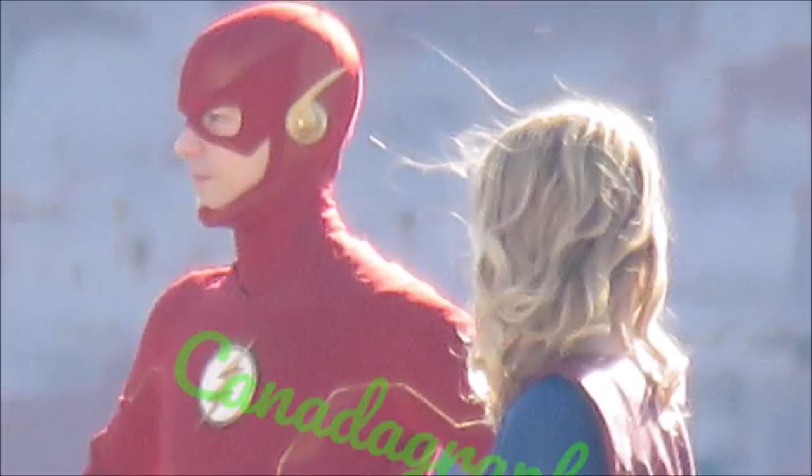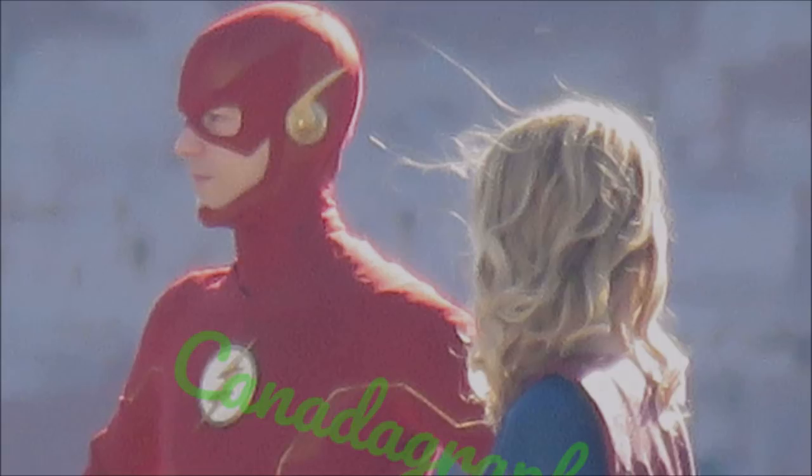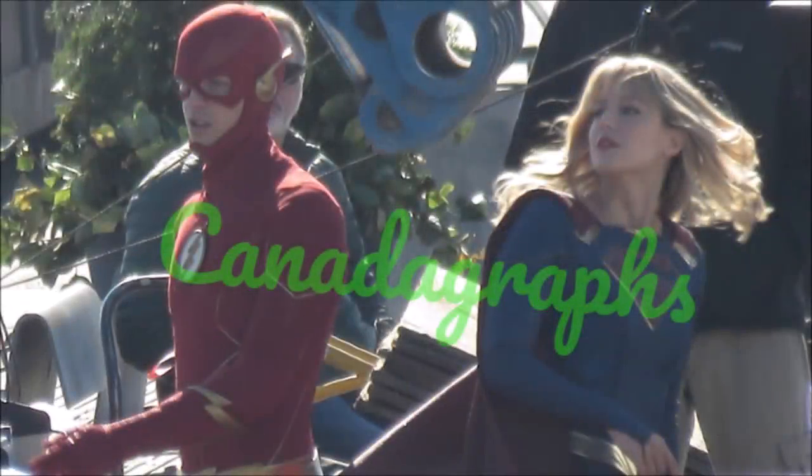And we have this last photo. Melissa is seemingly sliding in. Her hair is whipping around. So maybe Supergirl's just flown in and the Flash has just run in. Kind of looks a bit like that. So if you go further down on Canadagraphs' blog, we've got some more descriptions.